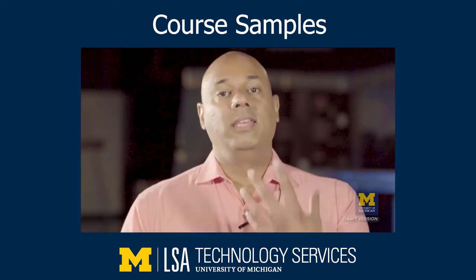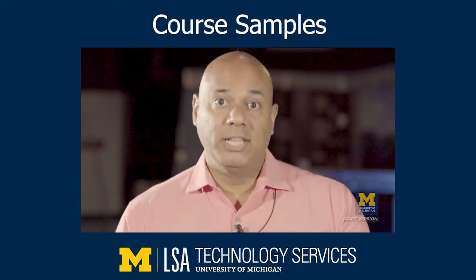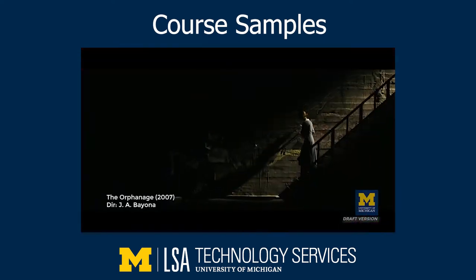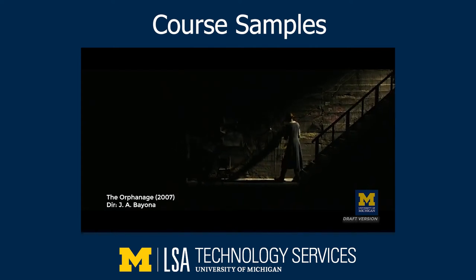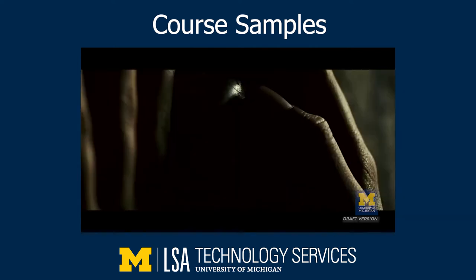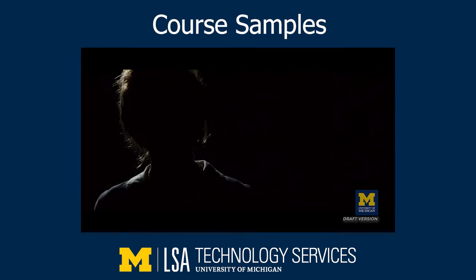Suspense is about giving the audience information, and sometimes it's about giving the audience more information than a character has. So in this scene from The Orphanage, you can see that it's using both staging and lighting to reveal a potential danger to the main character that she's not aware of.